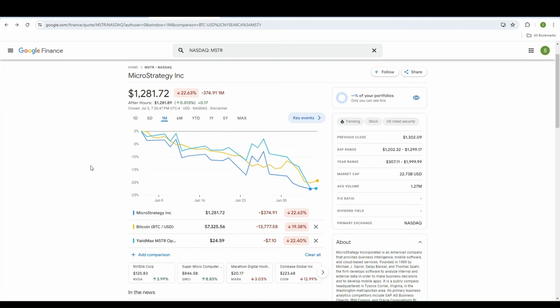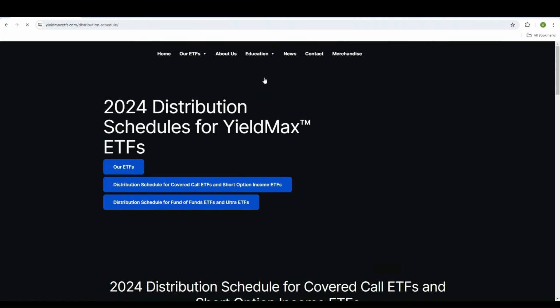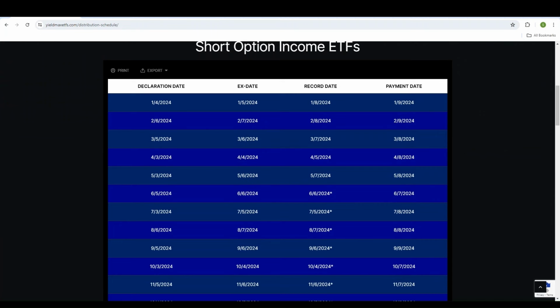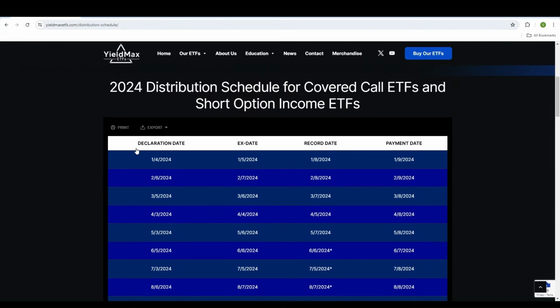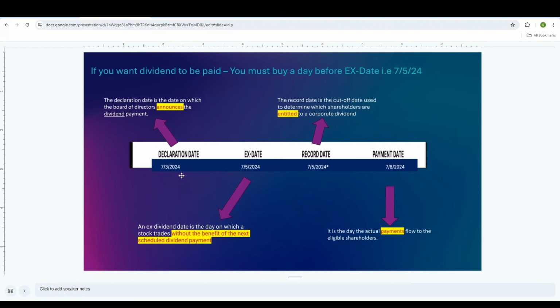One more thing before I wrap this up. If you go on this one, look at the distribution schedule. One thing you need to understand is what all these dates mean so you can make the most of it, so you don't miss out on the distribution. There are 4 dates: declaration date, ex-dividend date, record date, and payment date. So let me go over here. So here, declaration date. This is the date YieldMax will announce what the dividend payment will be, how much it will be.